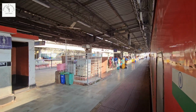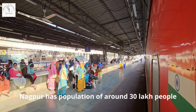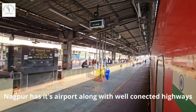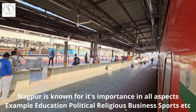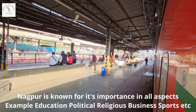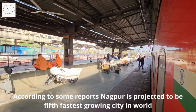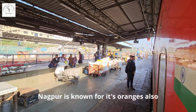Station announcement: Nagpur Amla Junction MEMU, scheduled departure time 9:10, 10 minutes.